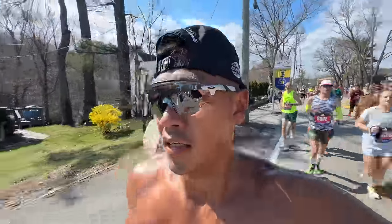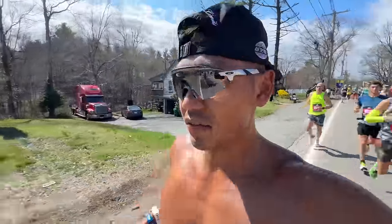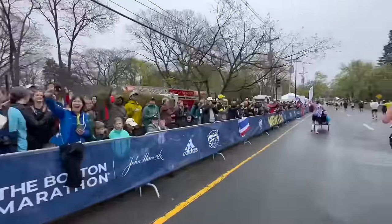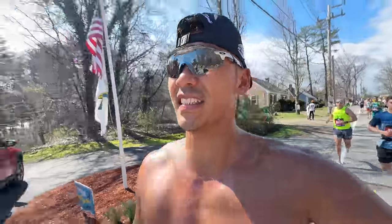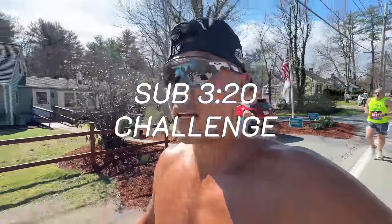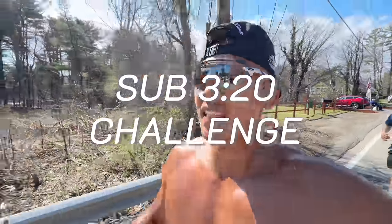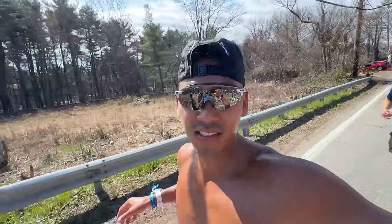Here we go. 3 miles in. The challenge here is I don't really know what to expect for a goal. Last year I ran 3:20 with very minimal training. If we can hit sub 3:20 today in these shoes, that'd be an interesting thing. I think that's our goal. Sub 3:20. We're on good pace right now.